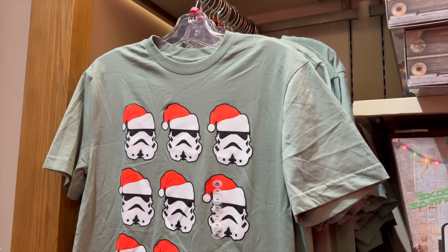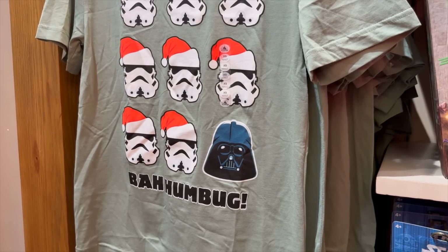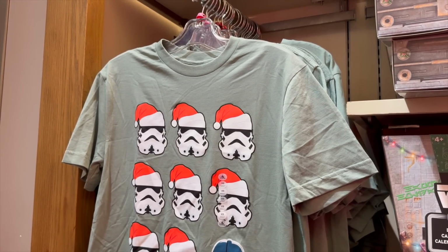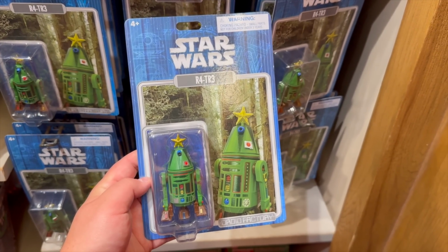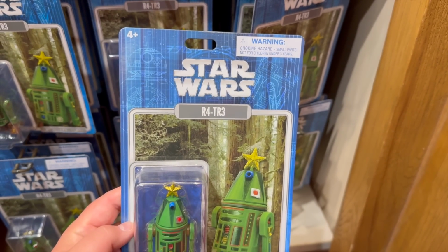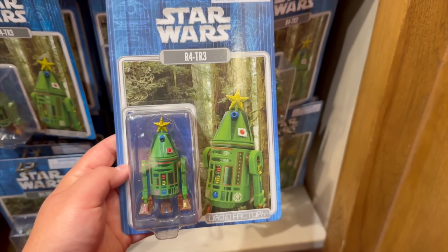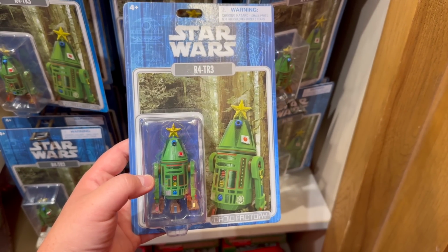There also appears to be a new Christmas shirt, which has some stormtroopers as well as Darth Vader. And it's kind of a mint olive color. So kind of fun, a nice little shirt to add into the holiday collection. How can we forget our annual droid? It looks like we have R4 TR3, so R4 Tree, which is fun. Looks like we have Endor in the background, which makes sense for the holidays, right? So if you need this guy, they do have them in stock.